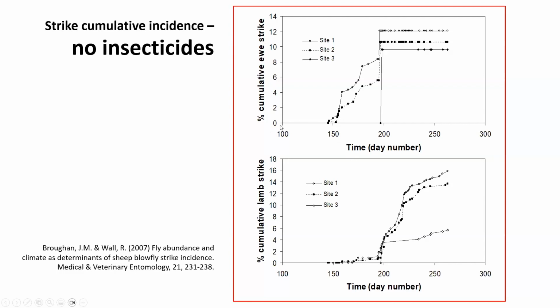Day 1 is the 1st of January. So this is going through May into June. The numbers of strikes in ewes increased very rapidly, got up to about 10% to 12%. Then all the animals on the 3 farms were sheared, and shearing prevented any further strikes.